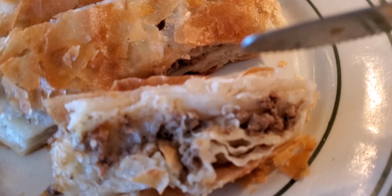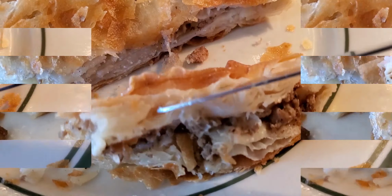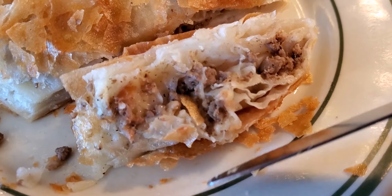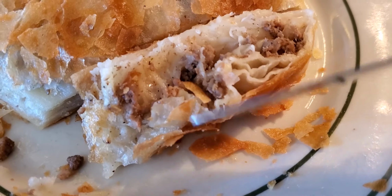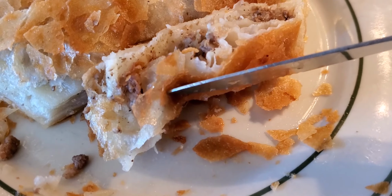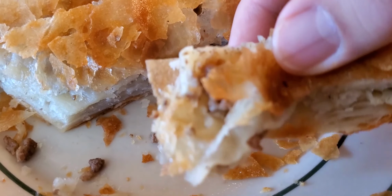Just look at that layer of goodness in here with this meat pie. Now, I'm not a big pie guy, but this one is really good. If you put meat in a pie, then I'll eat them, and it's crunchy as well. My God, you just pick that up and just eat it that way.